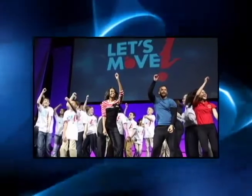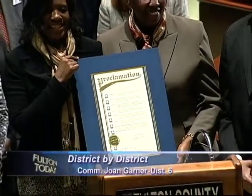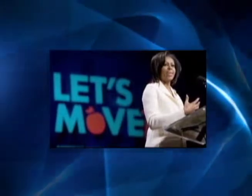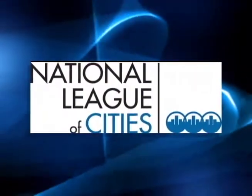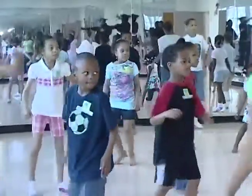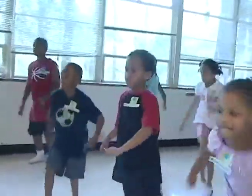District 6 Commissioner Joan Garner celebrates the county's partnership with the First Lady's National Let's Move campaign. The commissioner acknowledged the 4th anniversary of the initiative with an official proclamation. First Lady Michelle Obama established the Let's Move campaign to end childhood obesity. The National League of Cities partnered with the initiative through its Healthy Communities for a Healthy Future initiative. Fulton County is one of the partners working to reduce the incidence of childhood obesity through its various county programs.